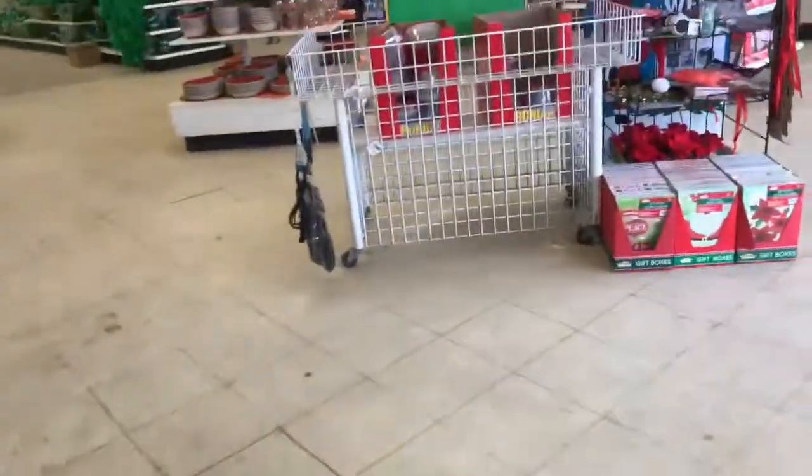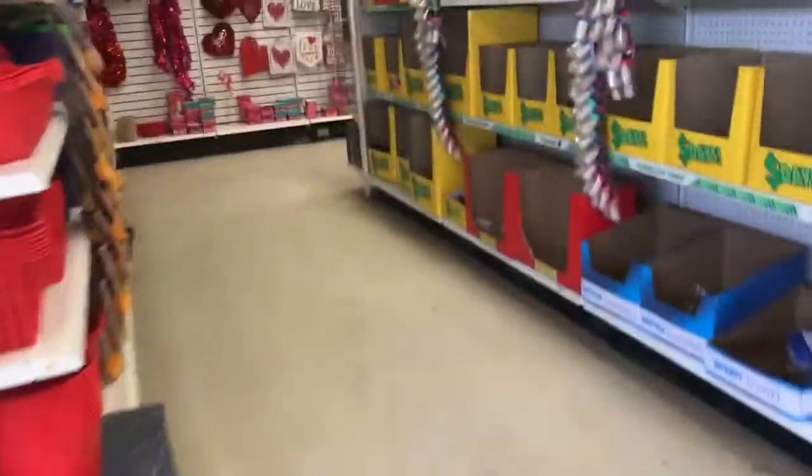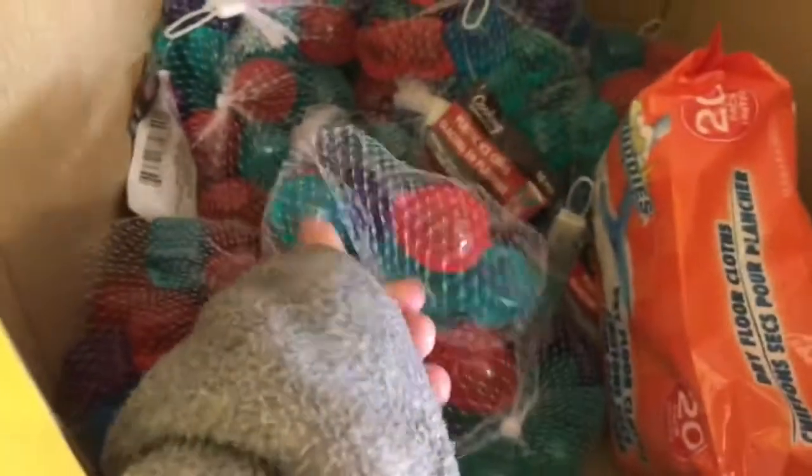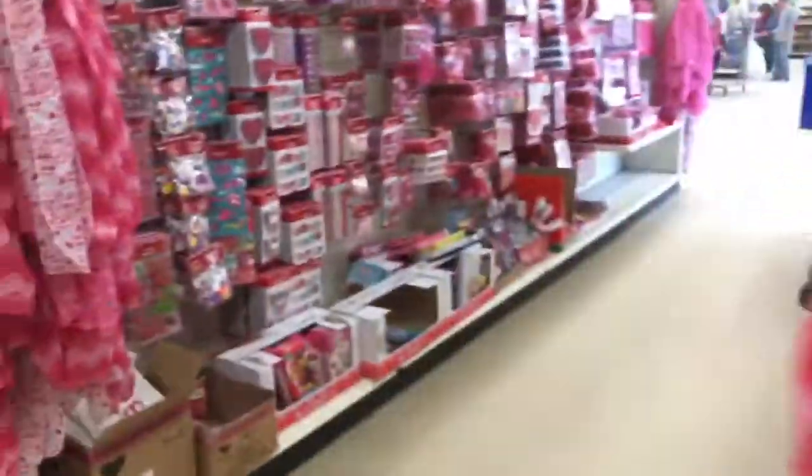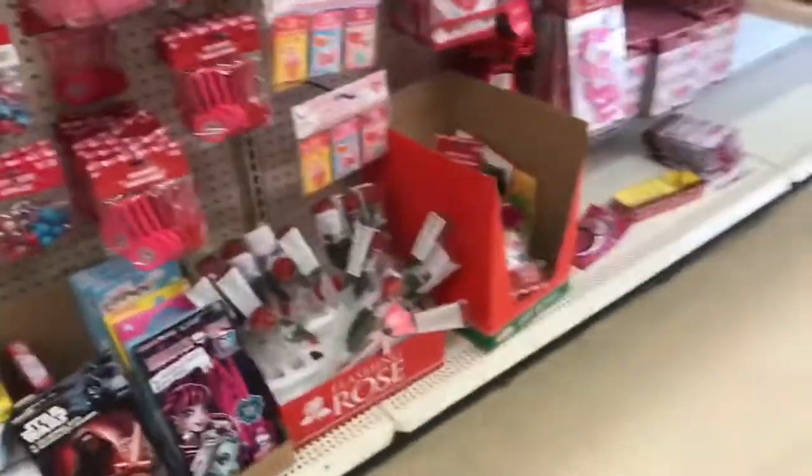So, Mason's right here. Alright, so we're gonna head to the Valentine's. Let's go right over here. They always have really good deals. Like, I always think these are putties, but then they're like, oops. I always forget. Here is all the Valentine's Day bags and stuff, some candy. And over here is like the Valentine's Day area. There we go.